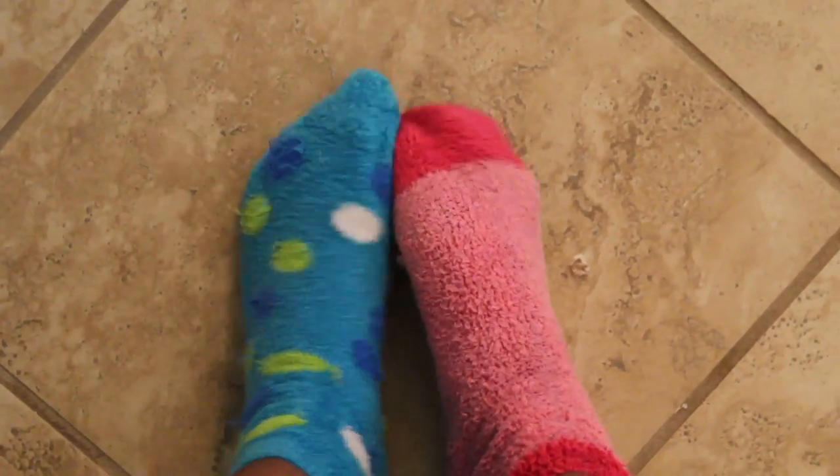Wear comfy, fluffy socks, you guys. Keep your feet nice and warm, because I don't know what it is, but whenever your feet are warm, your whole body kind of warms up, and that's going to warm up your uterus also and make those cramps a little bit less on you, you guys. So you want to make sure you keep those socks on.